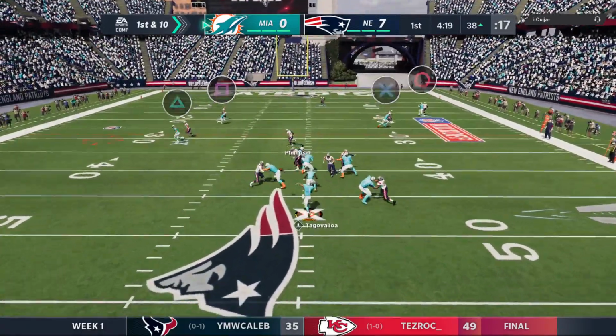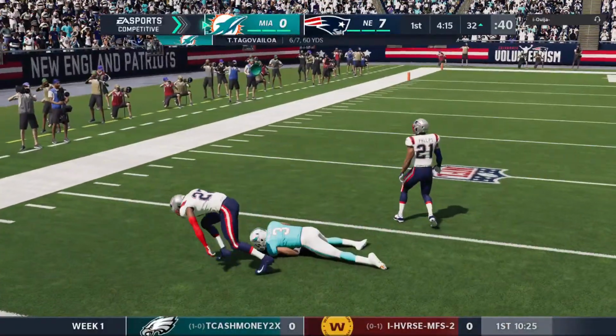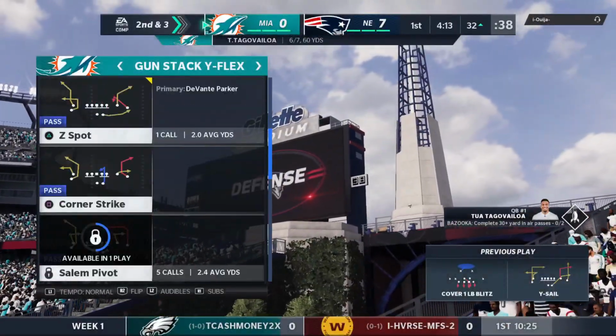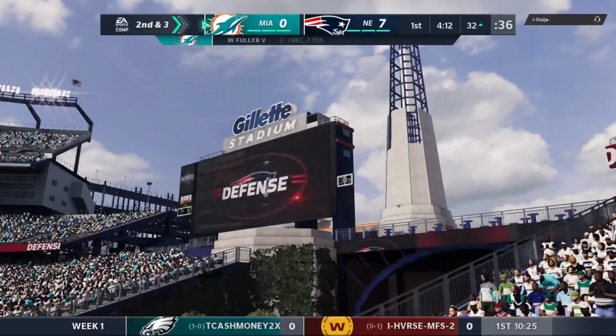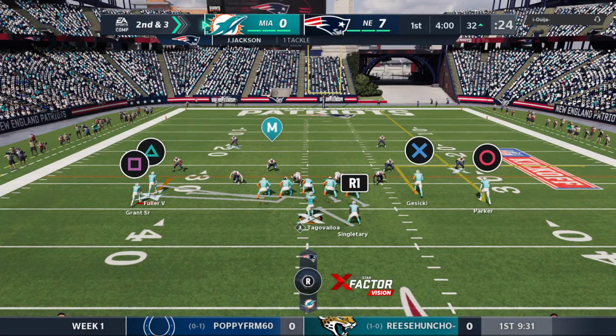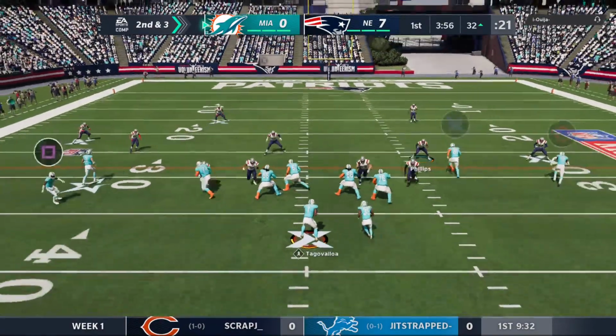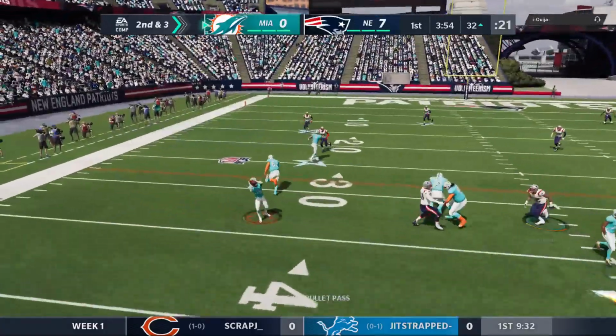Tua setting up shop to throw again. And this one complete to Will Fuller. 7 yards, the pickup on the pitch and catch. Will Fuller, a 7-yard pickup. Able to get 7 on that first down pass play. At the 2nd and 3, 32-yard line. And again, it's Tagovailoa.